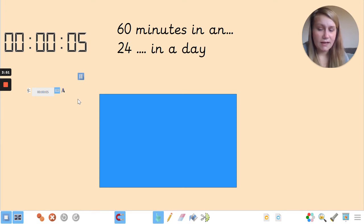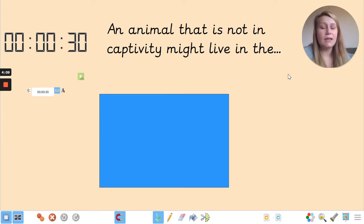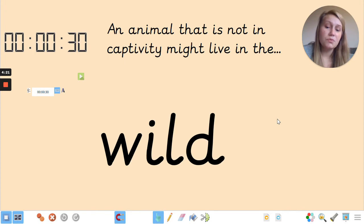Last 5 seconds, guys. Stop. Okay, so at the end of the session, it'd be great if I could see how many times you've managed to write each of these words in your 30-second challenge, okay? Okay, so here's my next clue. An animal that is not in captivity might live in the... in the wild. Fantastic. Okay, so here's our word wild, W-I-L-D.